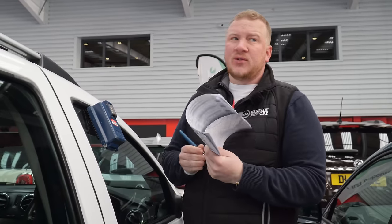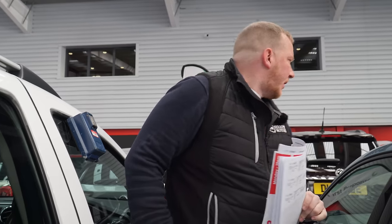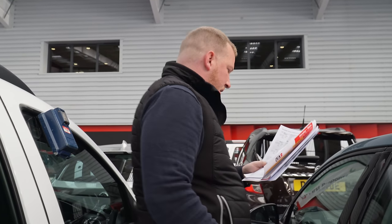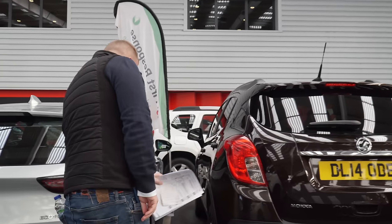I'll adjust that to 2,000. I don't think I get anywhere near it. I think someone will go for it and won't care, but I do. Mokka, I got a feeling that's one of ours as well. It's a Mokka 4x4. Could do with a good buff.